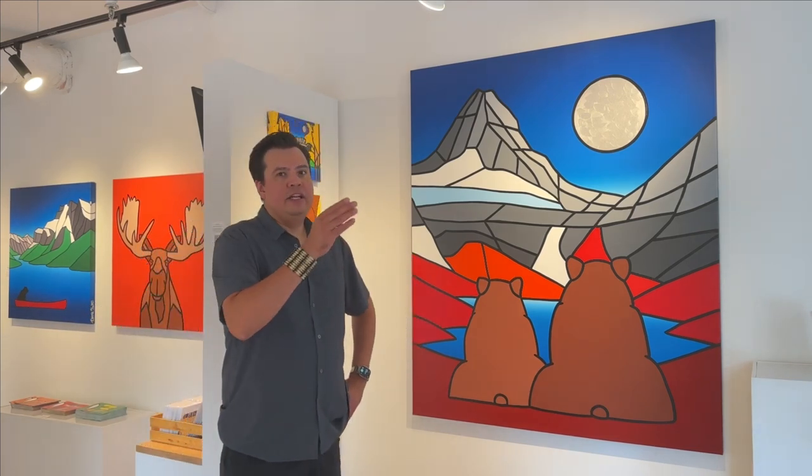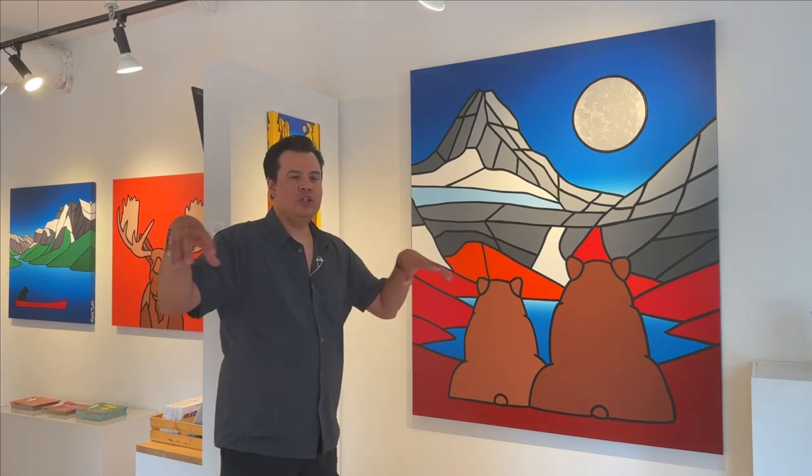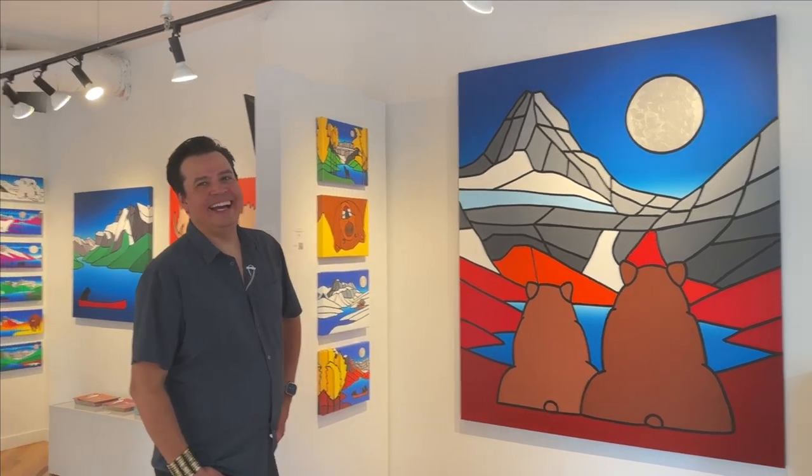Did you each individually do a bison, or collaborate on all three? We each did an individual bison. It's a collaborative project where we each brought our own, so all three of them are completely different.